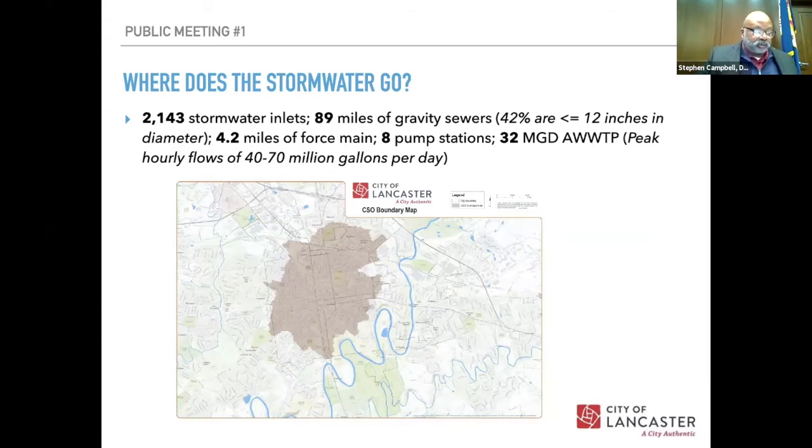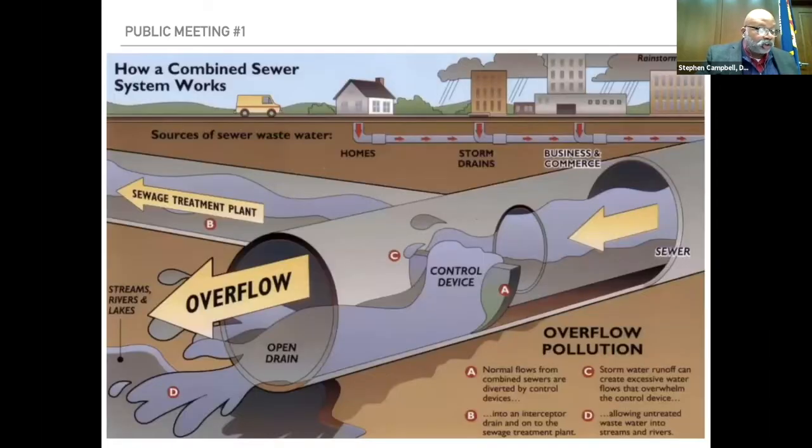This combined sewer system includes 2,143 stormwater inlets, 89 miles of sewer pipe that flows by gravity, a little more than 4 miles of sewer pipes that convey sewage under pressure, 8 pump stations, and the city's advanced wastewater treatment plant. A combined sewer system collects and transports both domestic sewage and rainwater from the city's storm drains into a single system of pipes. This type of sewer system is common in historic cities like ours.